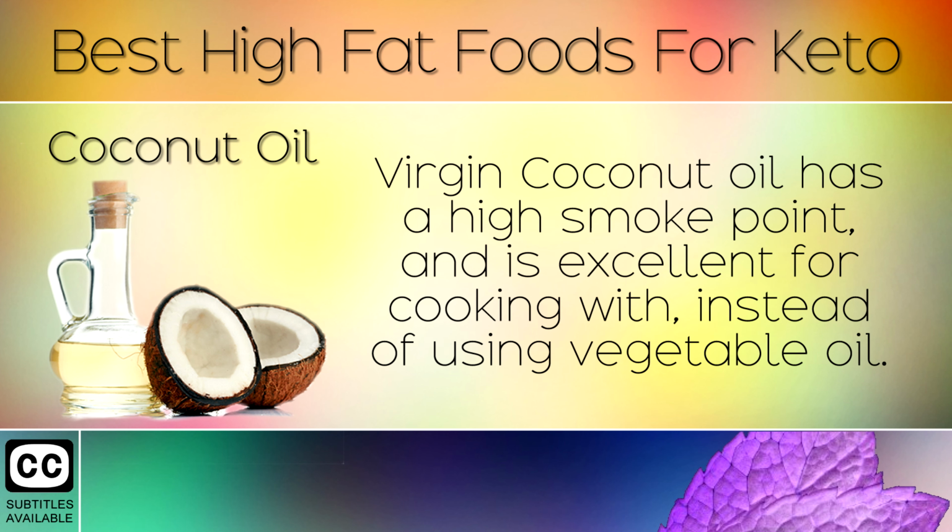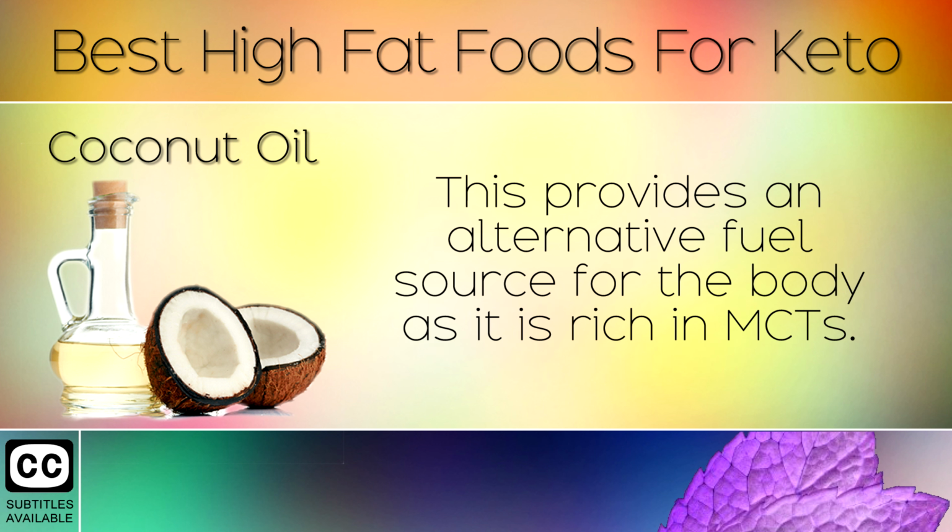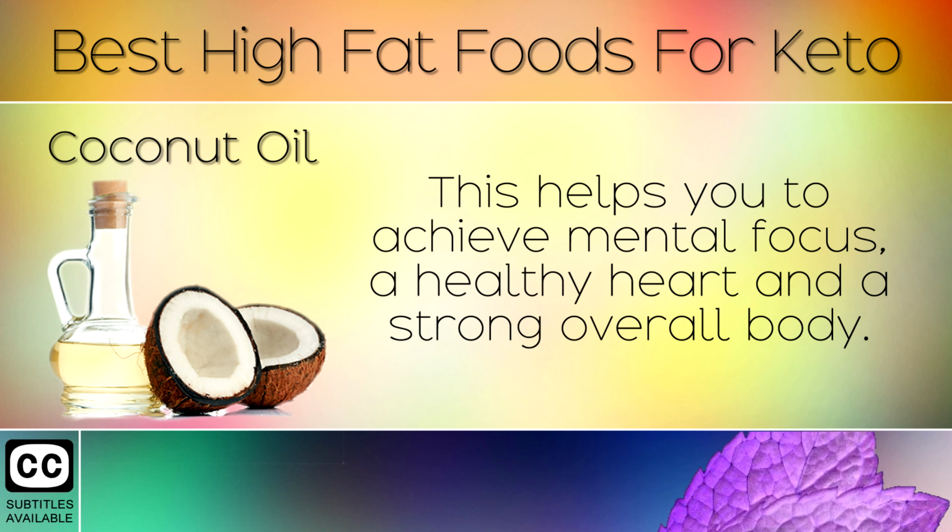9. Coconut oil. Virgin coconut oil has a high smoke point and is excellent for cooking with, instead of using vegetable oil. This provides an alternative fuel source for the body as it is rich in MCTs. This helps you to achieve mental focus, a healthy heart, and a strong overall body.